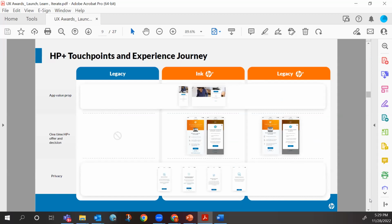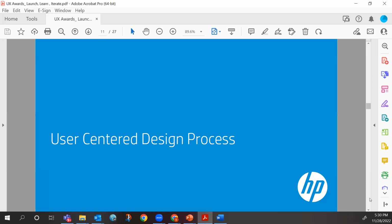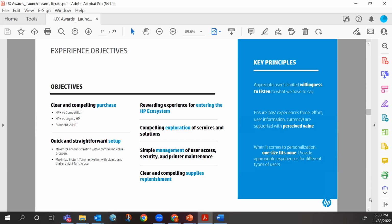And throughout this process, prior to the launch itself, we conducted several research activities across the journey between physical and digital touchpoints and an end-to-end assessment of the overall comprehension and to gauge the user's fatigue and friction throughout the setup and onboarding process. The user-centered design process started with the experience objectives to provide a clear and compelling purchase experience and a quick and straightforward setup experience, rewarding the customers during their journey, and also providing a compelling exploration of our services and solutions with a simple to manage experience post setup as well.